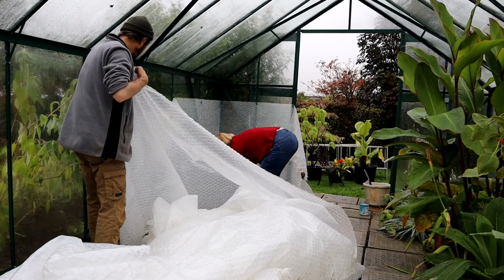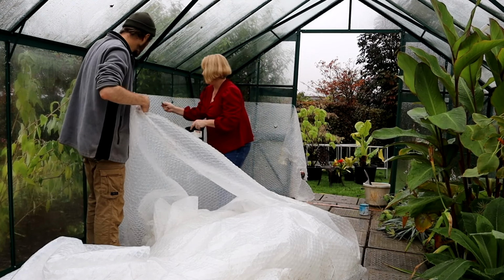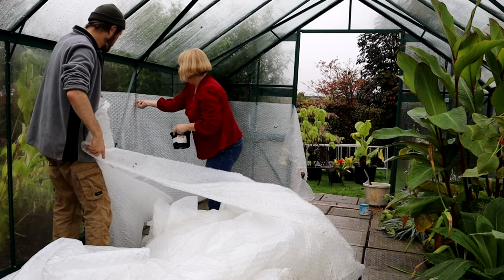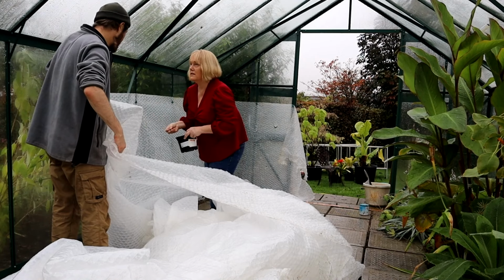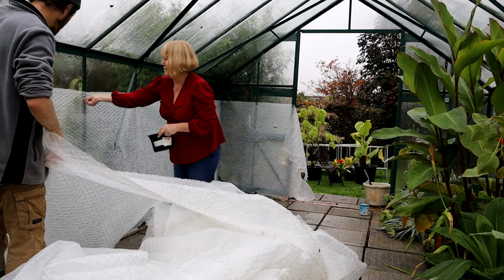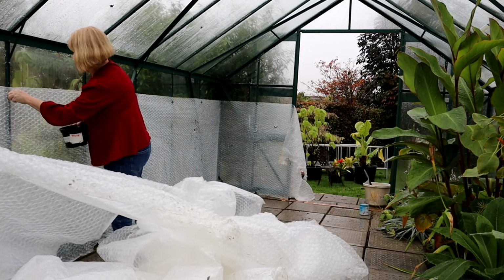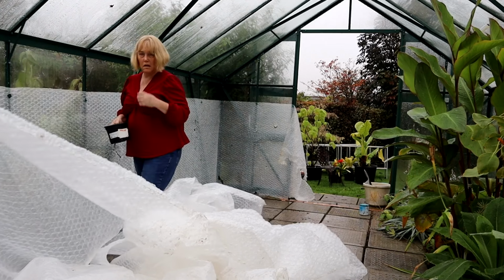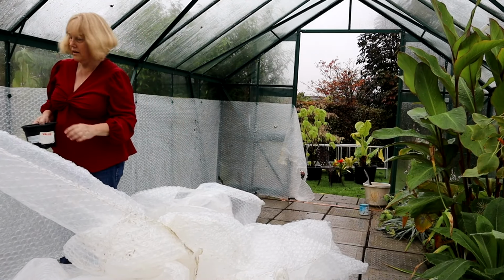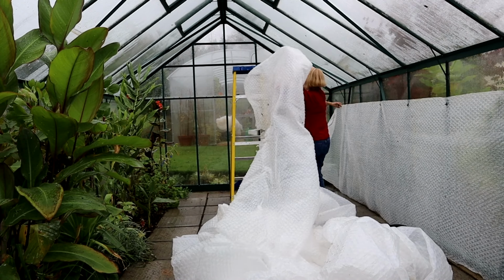But in any case, it's a really worthwhile job to do because by just insulating your greenhouse, you can raise the temperature by anywhere between 2 to 4 degrees in winter. And that's just from trapping the day heat in the greenhouse, and if you put a heater in there, not letting the heat that you put in escape. So it's a bit of a fiddly job.